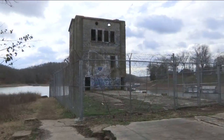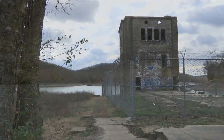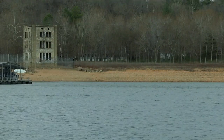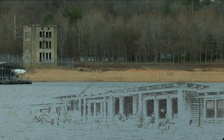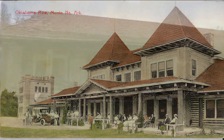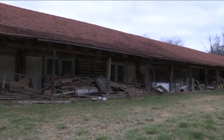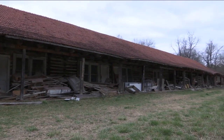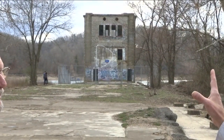The only structure of Monte Ne still standing that can be seen at normal lake levels is the tower section of Oklahoma Row Hotel. It originally had an elaborate log structure attached to it, which since then has been moved to another location nearby the Monte Ne site. So James, that big long log structure that was moved away from here, this is where it was originally.